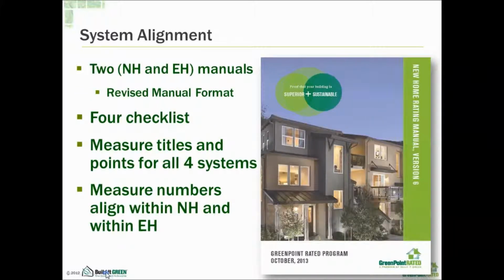So the system alignment. This is the first time we've actually had all 4 rating systems in place at the same time. Having launched the new home rating system in 2006, our existing home single family in 2008, and existing home multifamily in 2010, this is the first time we are updating all 4 rating systems at the same time. In that process, we've been able to accomplish a number of things.